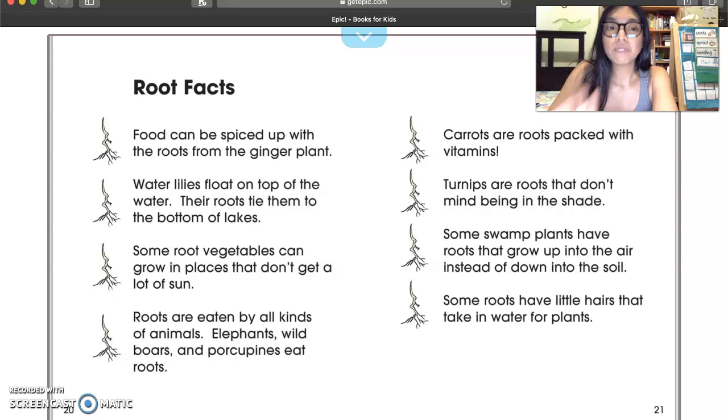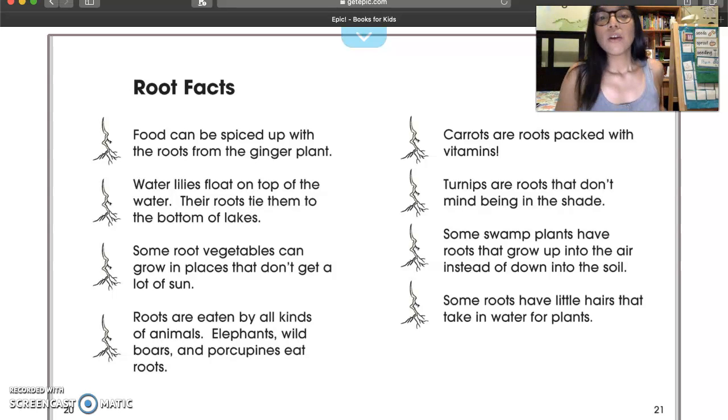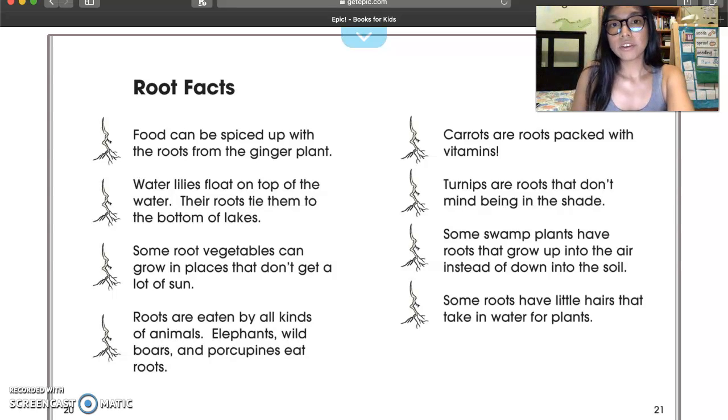These are some root facts. Foods can be spiced up with roots from the ginger plant. Ooh, so the ginger plant is also a root. Water lilies float on top of the water. Their roots tie them to the bottom of lakes. Wow, I didn't know that. Some root vegetables can grow in places that don't get a lot of sun. So that's another interesting fact.